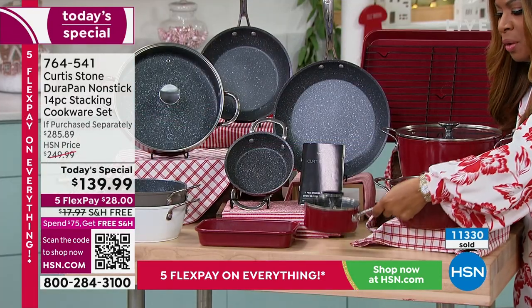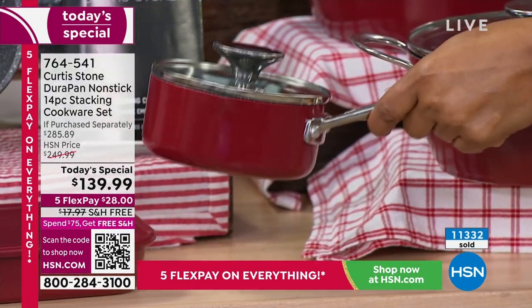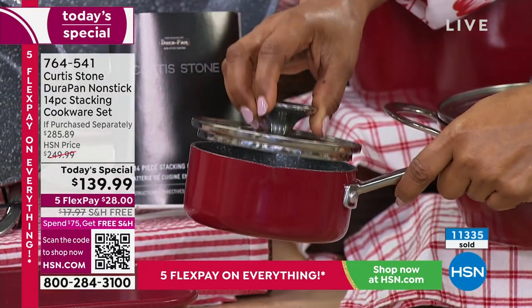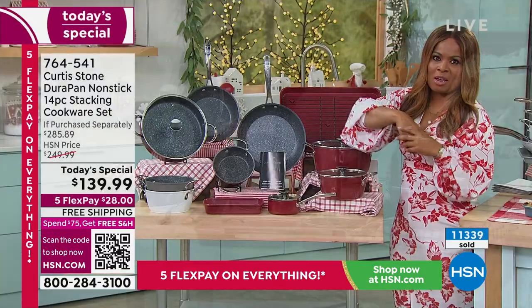Look at how cute this little butter warmer is. I love that one. And I was so impressed that this not only has the lid, but it even has the pour spouts. I mean, talk about something that's so well done in your butter warmer. So you'll be able to cook like the pros, whether you're cooking for one or for the entire family, this gives you a chance to be able to do it.